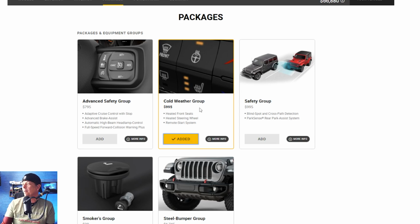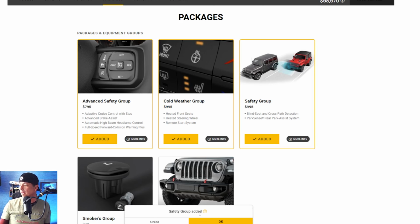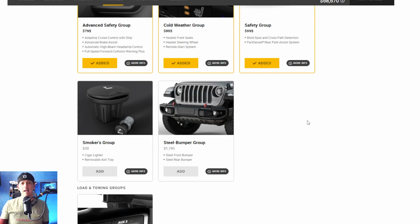So definitely want that. Let's see, advanced safety group. Now, this has got the adaptive cruise control with stop, advanced brake assist, automatic high beam headlamp control, full speed forward collision warning plus. Now, can you put a dollar amount on your safety? Because for $800 basically, I think we need it. Look there, boom. Safety group added, ready to go on that, and it gives us the advanced safety group over here. So I'm telling you, the adaptive cruise control on the highways for long trips is so nice. You kind of get tired. It just helps keep you a little safer.